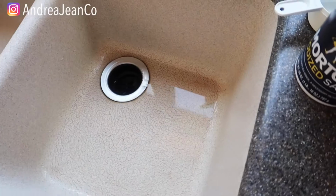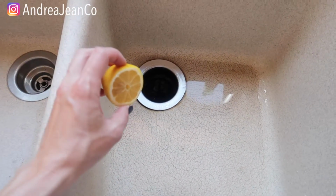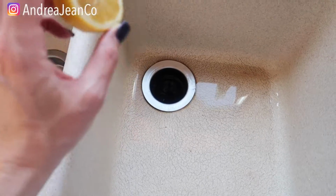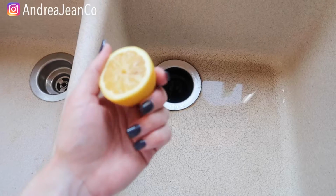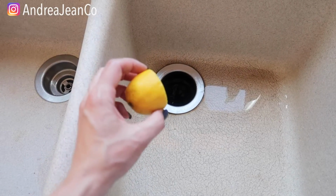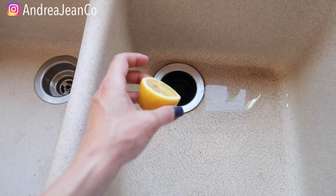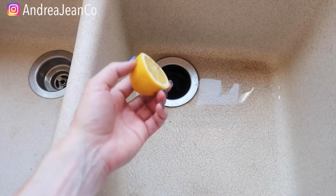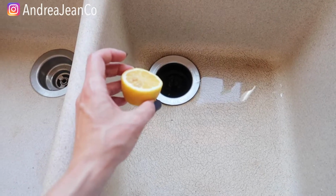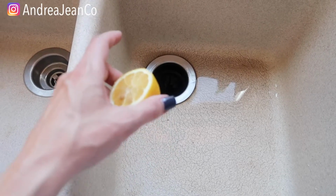Now, to freshen things up, if you have a lemon or an old lemon peel, what I would do, I don't want to waste this one just yet because I already did it. Put it down your garbage disposal, run it, flush it with hot water, and the acid from the lemon is going to help break down stuff stuck in your garbage disposal and in your drain, and it's going to make it smell delicious, lemony fresh, and who does not love that? So I want you to give these methods a try. Again, they work both for your kitchen sink and your bathroom sink.